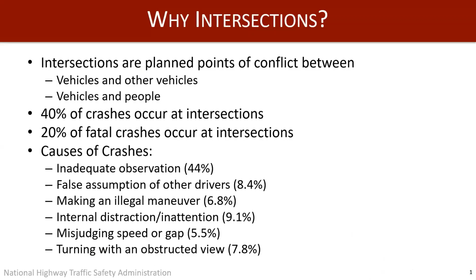Intersections are our primary interest because they are inherently a dangerous component of the roadway system. That's because they are planned points of conflict between vehicles and other vehicles and people. And at intersections, there occurs a disproportionate number of crashes as well as fatal crashes. So if you think of crashes and the causes of crashes, most of them occur because of driver error. But as you will see in the next few slides, the design of intersections also plays a part in that.